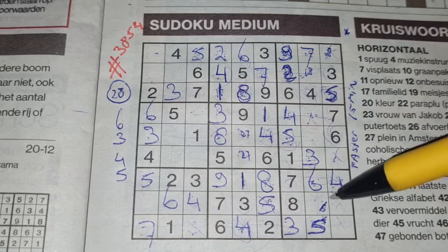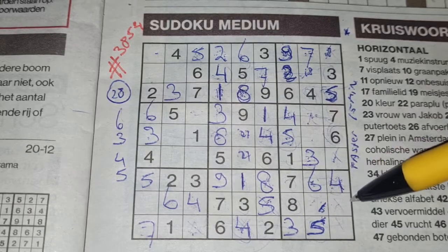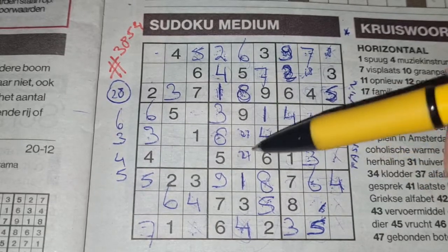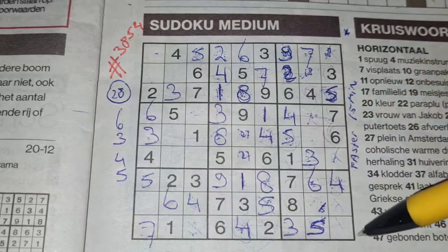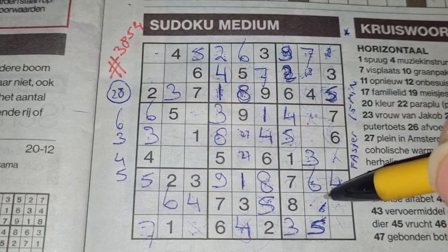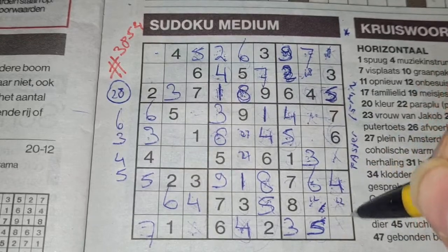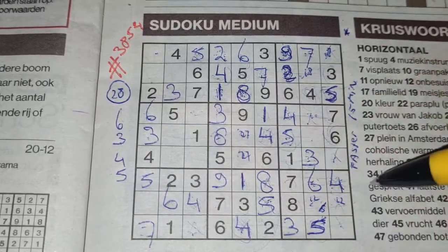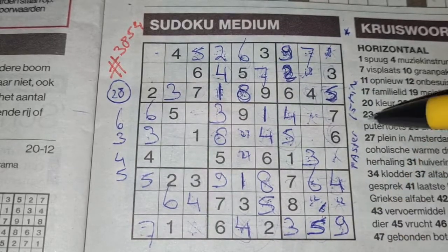How about? We have a pair. 1 and a 2 in this row. 1 and a 2 in the last row. So the row between, the only 2 places left for the 1 and the 2 go in those 2 boxes as a pair. 1 and a 2. So 1 digit left in this big square. I'm missing the 9. Yes, the 9 is missing.